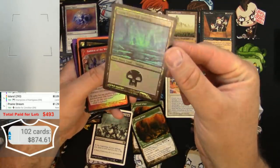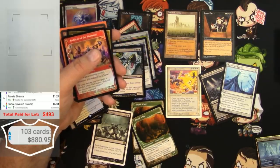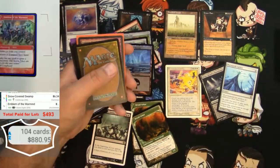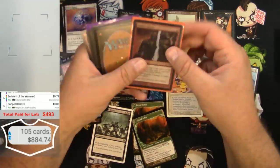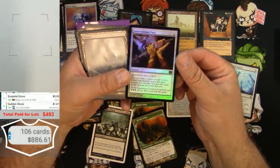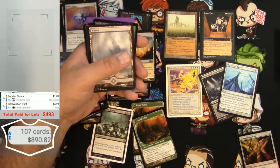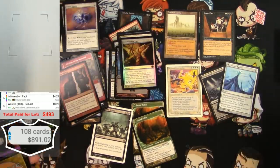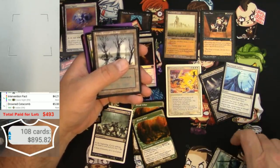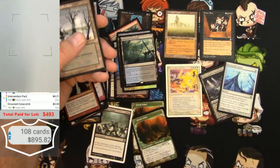Hey, a foil snow covered swamp, great. As a foil, $6. Count them, $6. Ooh, foil Intervention Pact, great. Would definitely rather have a Pact of Negation in foil. That's not bad either. Drowned Catacomb from Ixalan. So this collection, a lot of older stuff, but they kind of filled out with some newer things here. So I'm loving it.